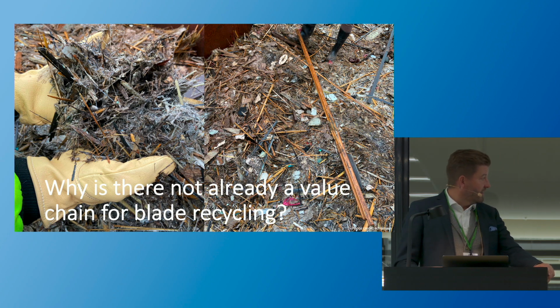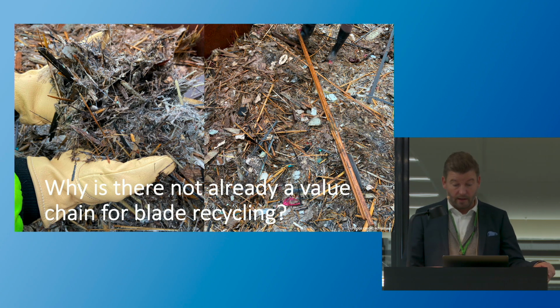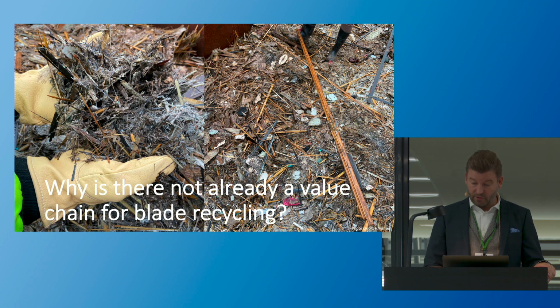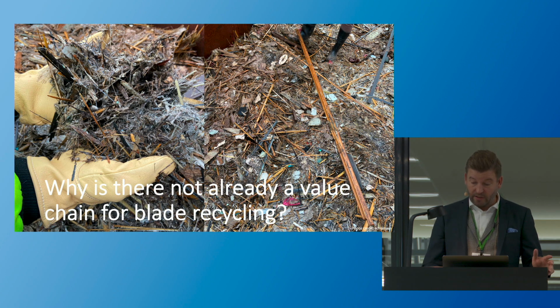So, why is there not already a value chain for blade recycling? Firstly, because composite materials from blades, as from other industries, is in general regarded as difficult to reuse, low value and unproblematic to put in landfill. It is not causing any environmental threat by being in landfill, and as a virgin composite material it is relatively cheap and easily accessible. There has so far not been any drivers for developing recycling solutions. It's also a challenge that the material itself is difficult to reuse, as it is rather unhomogeneous.